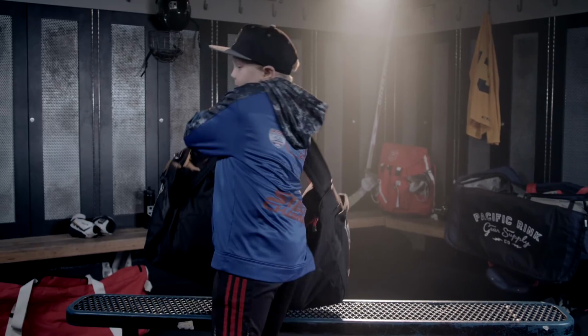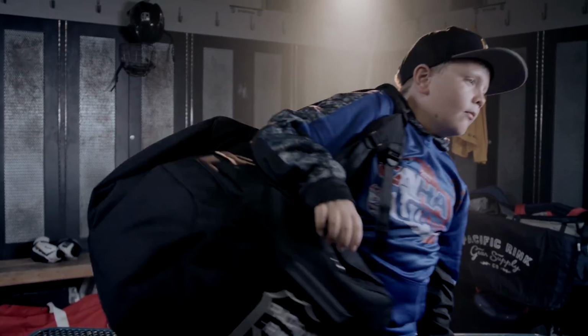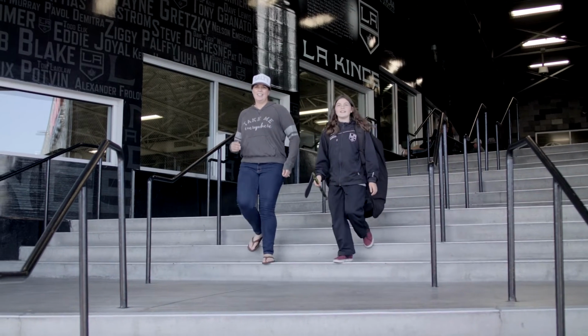I have a daughter that plays. She's not as tall as my son, for example. The big bags that are out there for them, she's not gonna be able to carry. And again, if I'm trying to teach them responsibility and accountability, which is a big thing of youth sports, she needs to be able to carry it on her own.